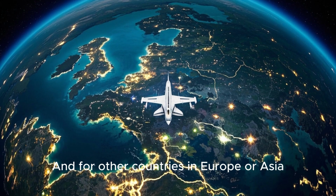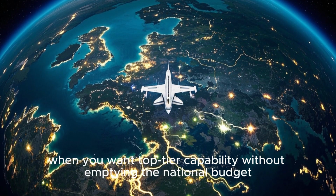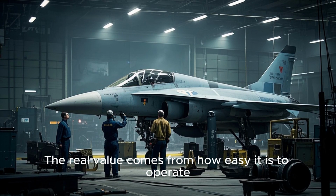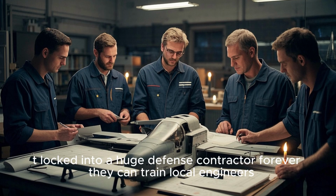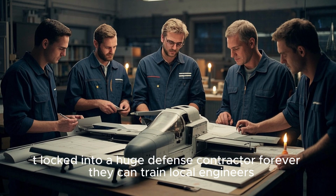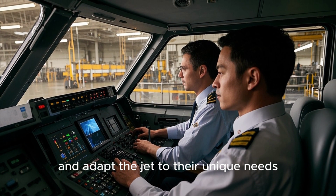And for other countries in Europe or Asia, the Gripen remains one of the most realistic options when you want top-tier capability without emptying the national budget. The real value comes from how easy it is to operate, maintain, and upgrade. Countries that buy Gripens aren't locked into a huge defense contractor forever. They can train local engineers and pilots, build their own spare parts, and adapt the jet to their unique needs.